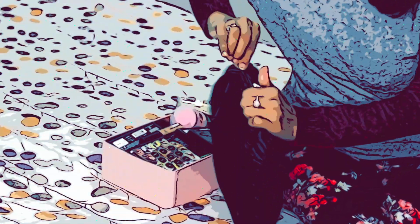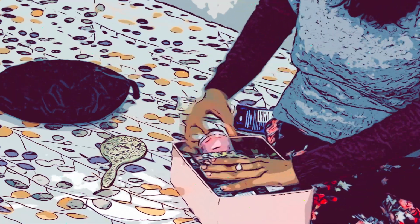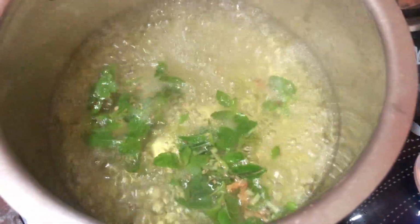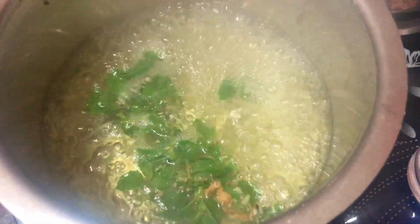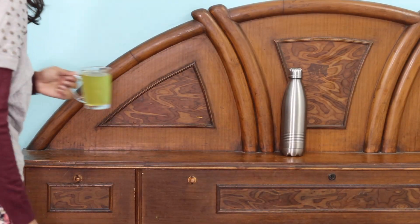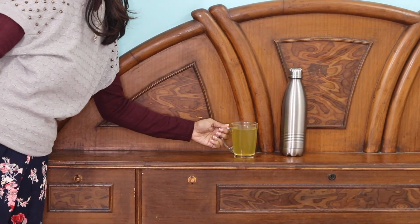Now let's clean the mess. So I'm just packing the stuff away, cleaning the mess, and I'm now going to make myself a nice cup of tulsi ginger tea. So this tulsi is from my mom's garden. Now what I'll do, I'll sit back and relax.